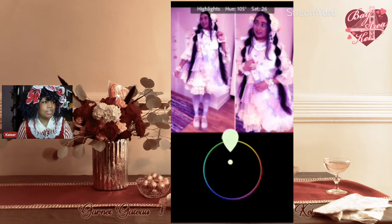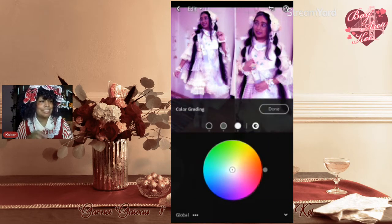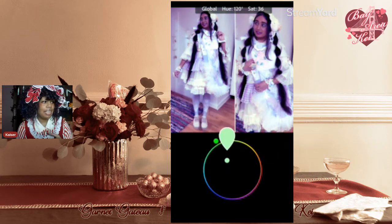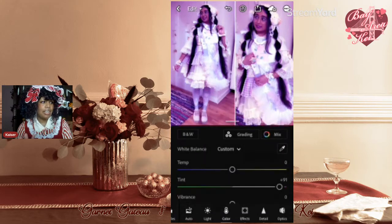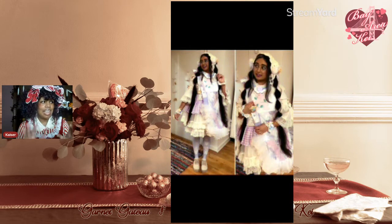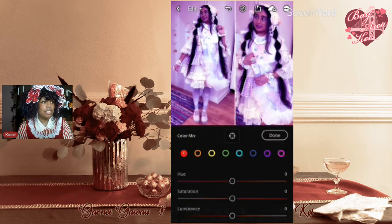What was the color I ended up with? You can see me messing around, just pulling everything around. And then I guess I landed on green, which I know is really weird, but it looks really good in the photo. And then there's global. Global is the last place that I go to, where I will overall just go over everything and add one more color. So now you can see it's this really cute purple color. You can see the difference.